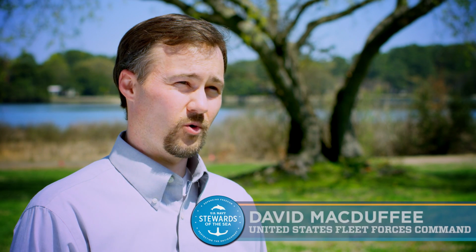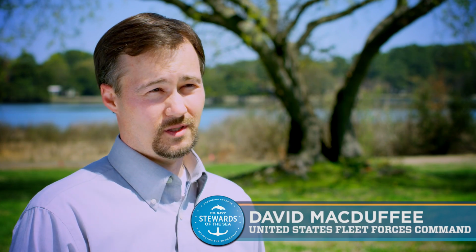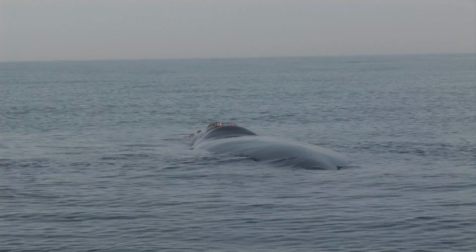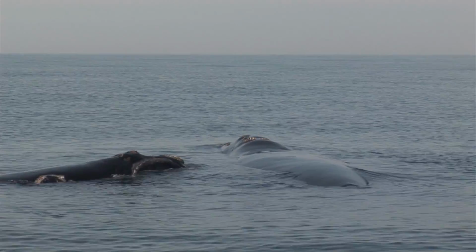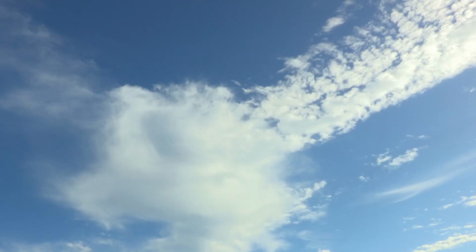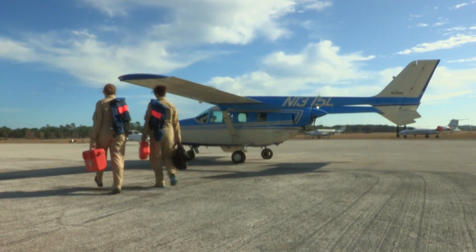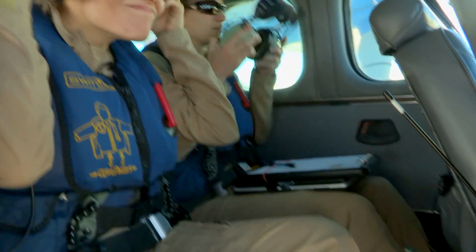The North Atlantic right whale is a critically endangered species, and we have a responsibility to reach a balance between effective and realistic training for our sailors with good environmental stewardship. That stewardship starts with knowing the location of whales in real time, so ships can maintain a safe distance.